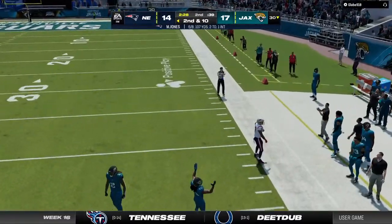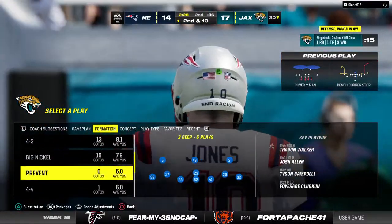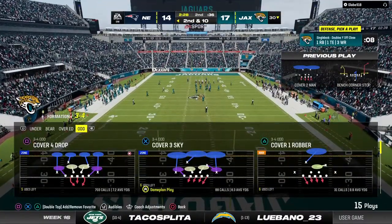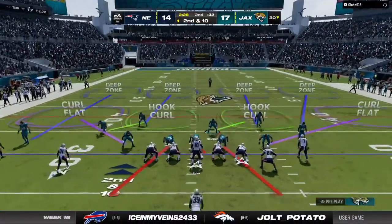And now a throw on 1st down there, but it's incomplete. Had the right idea there, trying to throw it to the sideline, but he led him just a little bit too much, trying to get it out to his receiver. Ends up falling to the ground, incomplete. Ball on the 30 as they come up 2nd and 10.